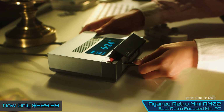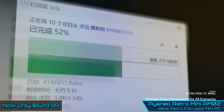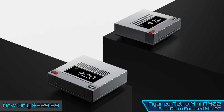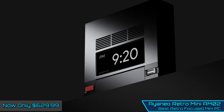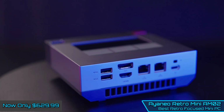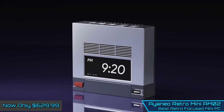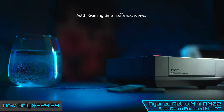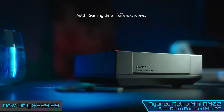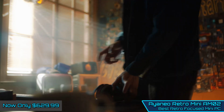It's a gunmetal gray homage to the original Nintendo Entertainment System, complete with a tidy front flap which conceals USB and headphone ports and a dinky top screen LCD display. This displays detailed system info and enables you to switch between TDP presets, with the future potential for visual customization. It adds to the neat looks, and once you've had it set up, the whole machine pleases by simply just being there. Now the beauty isn't just skin deep, as the Retro Mini AM02 is built around AMD's Ryzen 7 7840HS, and it gets its kicks from its Radeon 780M.